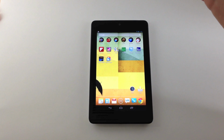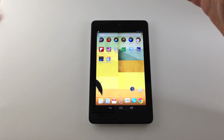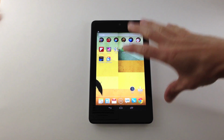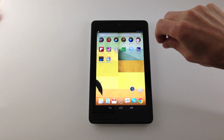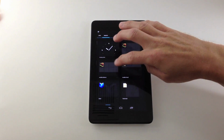I use iOS devices and Android devices both on a regular basis, and clearly iOS devices are just more polished. But this is the first Android device I've used that feels every bit as polished as an iOS device. Part of that is the hardware, but part of that is also Jelly Bean. So I'm really looking forward to getting 4.1 on my other devices, and I've been very, very happy with the experience. You can see that it's very fluid, everything feels very quick.